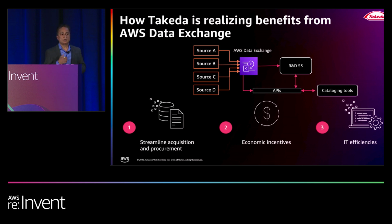We reduce some of the IT complexity by transitioning off the infrastructure and providing automation. And the data packages are also being standardized now because everything is flowing through ADX as our first layer. So we are looking forward to continuing this partnership with AWS Data Exchange and streamline our process of finding, evaluating, and acquiring new real-world data sources so we can keep innovating and keep bringing drugs to patients faster.